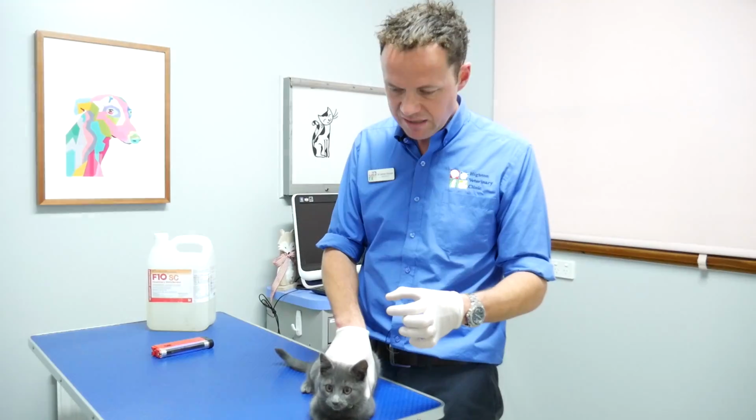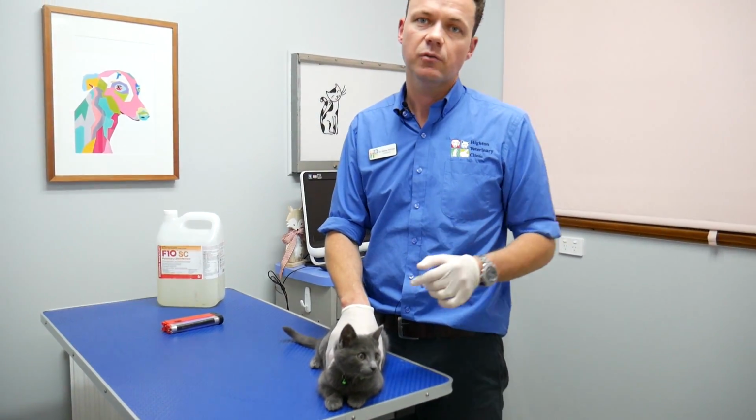From our side of things, once we get the right treatment, and if they've got round circular lesions and it stops the spread, we'll get a good result.